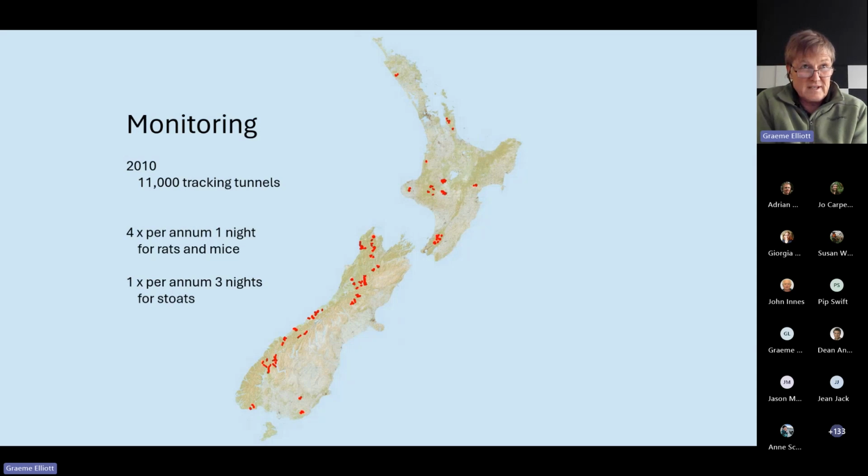So in 2010, we had about 11,000 tracking tunnels to monitor rats, mice, and stoats scattered around New Zealand, something like that. They were run 4 times per annum, for one night for rats and mice, baited with peanut butter. And then once a year, they were baited with rabbit meat and run for 3 nights. That gave us a really good picture of what was going on with rats and mice, and a worse picture of what was going on with stoats.